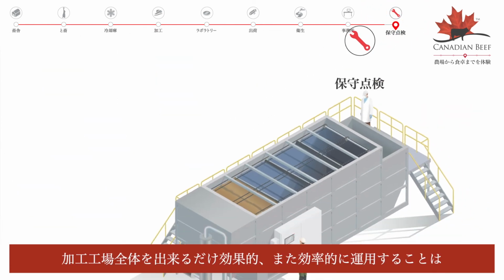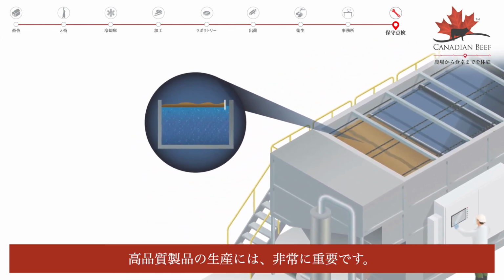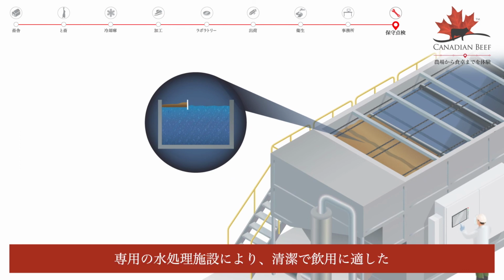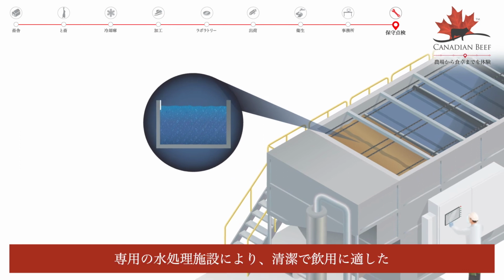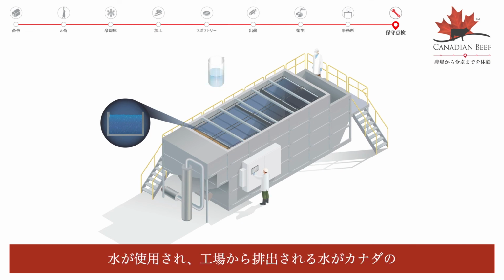Keeping the entire plant operating as effectively and efficiently as possible is critical to high-quality production. Specialized water treatment facilities ensure clean, potable water is utilized and that water discharged from the plant meets or exceeds Canadian environmental standards.